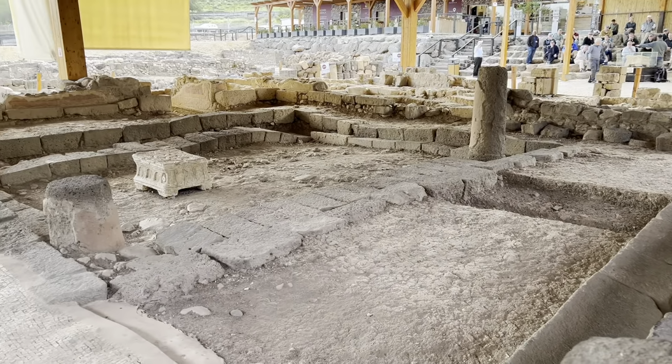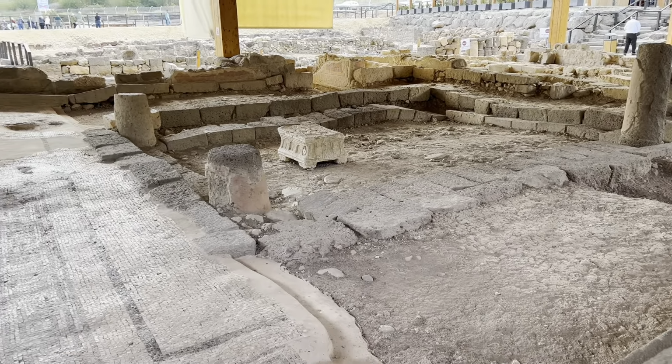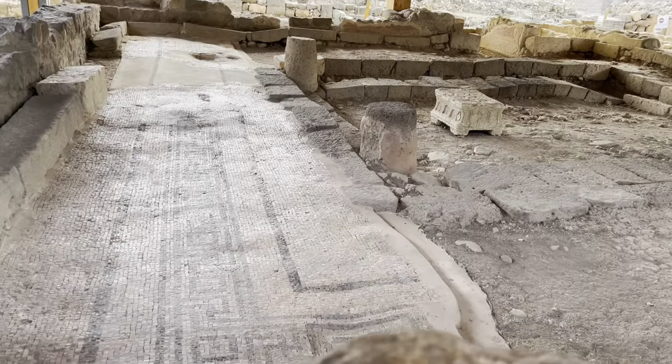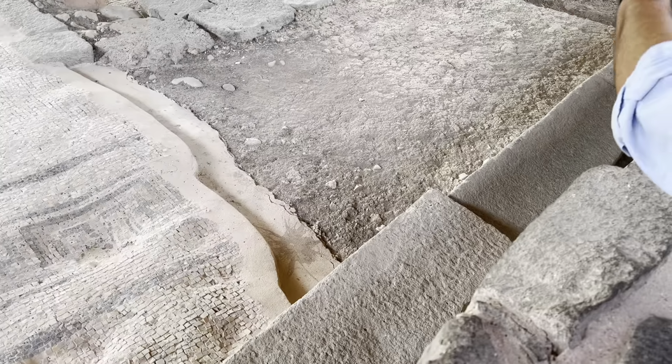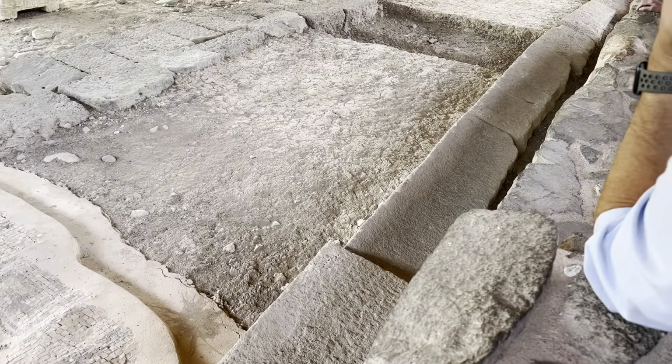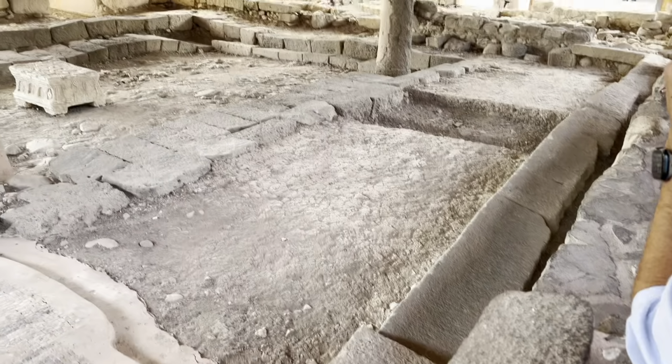By standards, there are three rows of seating, as you can see, this outer row, and all the stones are actually where they would sit. So you could sit 150 people in this synagogue, adult men.